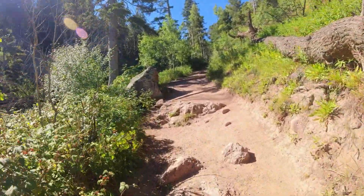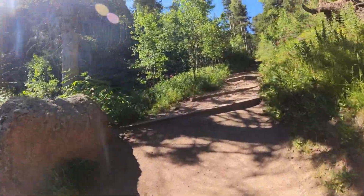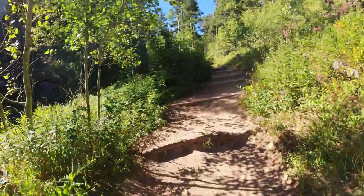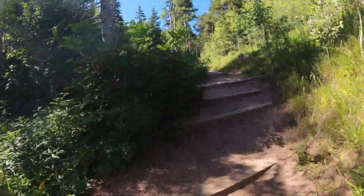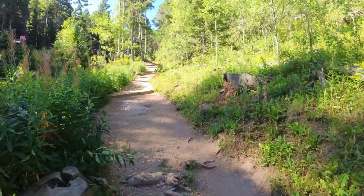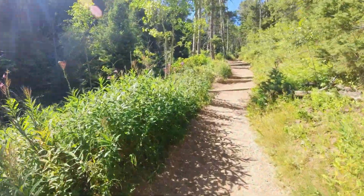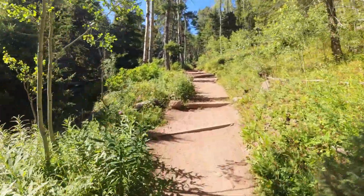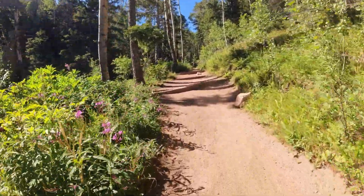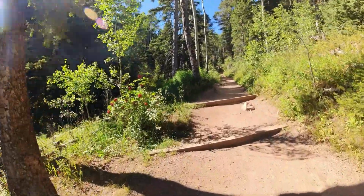So right away on this trail, it starts with a pretty good climb. Of course, we are climbing about 800 feet in about a mile and a half. So, the trail starts off with a bang. And so far, seems pretty easy to follow.